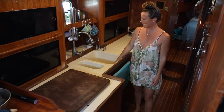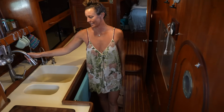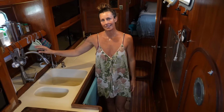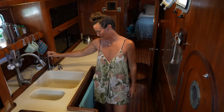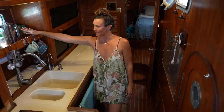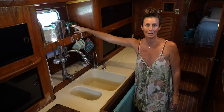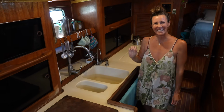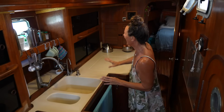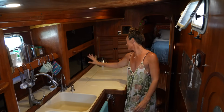We have a nice big sink, lots of taps. This is our drinking water, this is the not drinking water, so this comes straight out of our tank. This runs through a filter. This is a little soap dispenser. Our herbs and spices are up here because I haven't got a spice rack being made yet, but I will have one very soon. And here we've got all of our cups and oils and more storage.